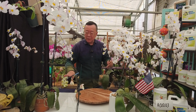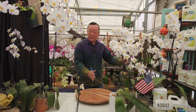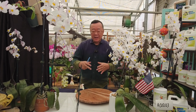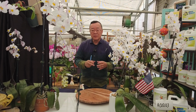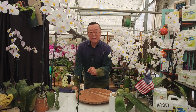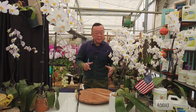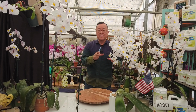I usually try to put all my 4-inch pots, the standard size, all in one area, and put your smaller plants, the baby plants, the 2-inch ones, in one area. The bigger the pot, especially in the moss, the slower they dry out. If you go in the orchid bark, they dry out even faster. So always separate them, the one in the moss and the one in bark, and try to group them by pot size. That way they will dry out at about the same time.